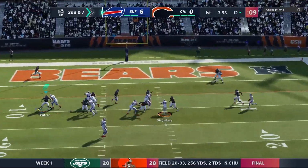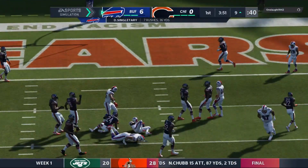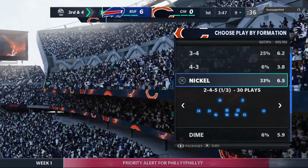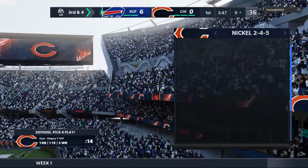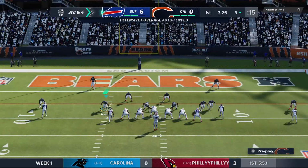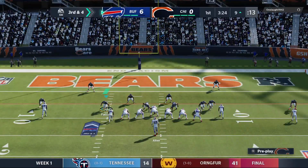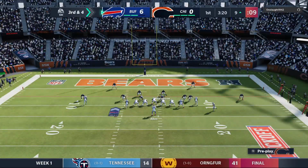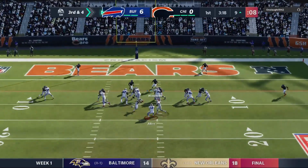On 2nd down, here's a run with Singletary. He'll get this down inside the 10 for a pickup of about 3. I do know from experience that when you slow down someone's running game, you're now doing the dictating on defense. And guess what? Now you're getting ready to tee off on their quarterback because they have to throw it all the time. But you still have to be alert for the draws and other plays of that nature to make sure you don't get hurt.